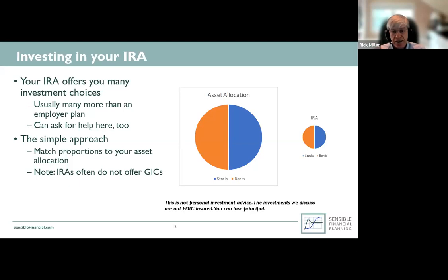You can insist on an index, and again, keep it simple. Match the account allocation to your overall allocation target. So here I've shown your overall allocation target and allocating in the same way in your IRA. And this is just a by-the-way point: IRAs often don't offer guaranteed investment contracts.